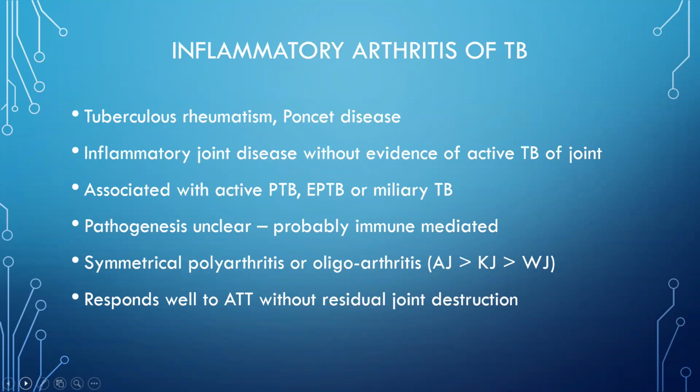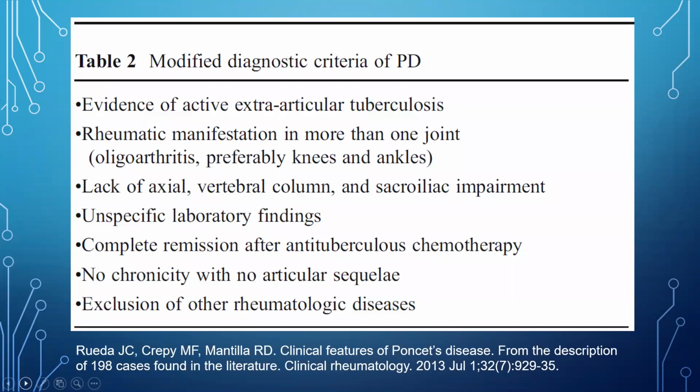It is believed that this is probably an immune-mediated reaction in the joint capsule and synovium. Usually they present with symmetrical polyarthritis or oligoarthritis. With oligoarthritis, the most affected joint is the ankle, followed by the knee and the wrist joints. A combination of these joints can be seen. Usually they respond well to antituberculous chemotherapy without any residual effects or chronicity. Some authors have suggested diagnostic criteria for Poncet's disease. There are many, but I prefer this one because this article studied most of the patients in the literature, around 200 patients, and they suggested these diagnostic criteria.